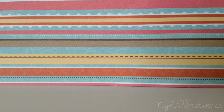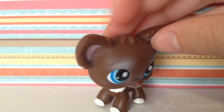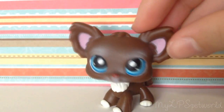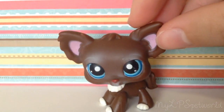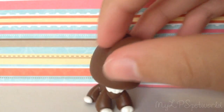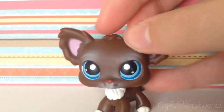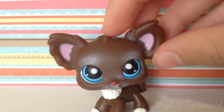Okay, so now we're moving on to my Chihuahuas. I only have three, but one's a little different, but I would still say it's a Chihuahua. This one was the first one I ever got, and it's this one. I got this one so long ago. I remember I got this one in Kmart, and it came in like a picnic set, something like that, and it was pretty big. I called this one Smiley. I just thought it was like a really happy Littlest Pet Shop, so I called it Smiley.